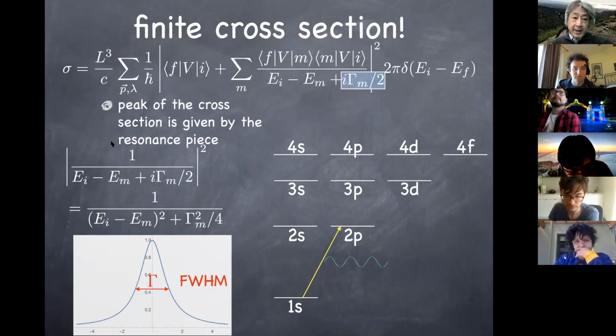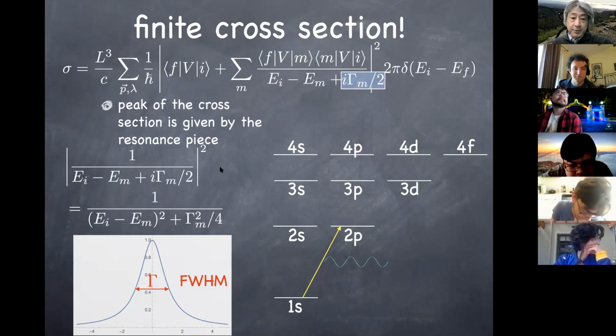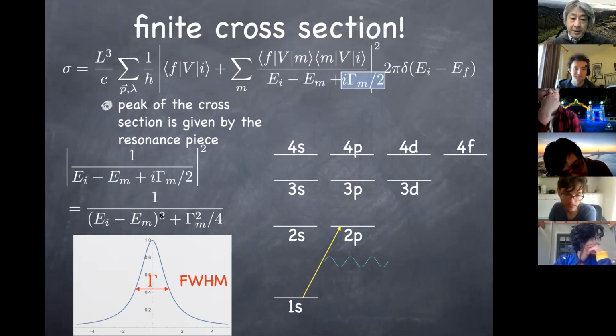form. So taking the absolute square of this, E minus E_M plus i gamma over two, and clearly E minus E_M is real, i gamma is imaginary. So taking the absolute square, I take the real part squared and the imaginary part squared. So that would be the expression. And this is obviously peaked when E_I and E_M are the same, so that the real part vanishes. That's where the peak is.